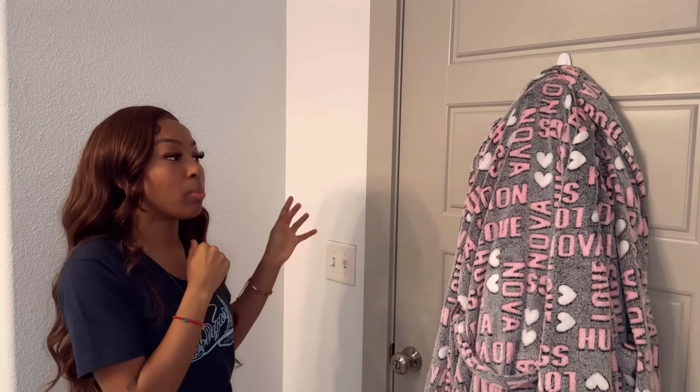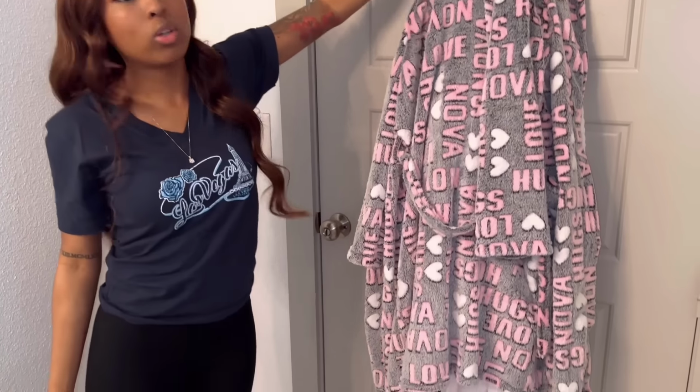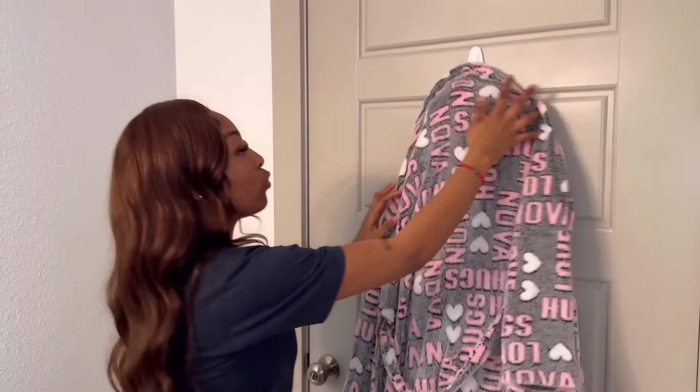Like, we love it. I have about 4 robes up here, but we're gonna show this one right now. Okay, I love me some robes, y'all. I don't know if you can tell. This one, me and my best friend have matching ones. She got that for Christmas. I think I got this for Christmas too. Which one is that? Victoria's Secret. Yeah, she got that for Christmas. This one I bought myself, year before last, I believe.